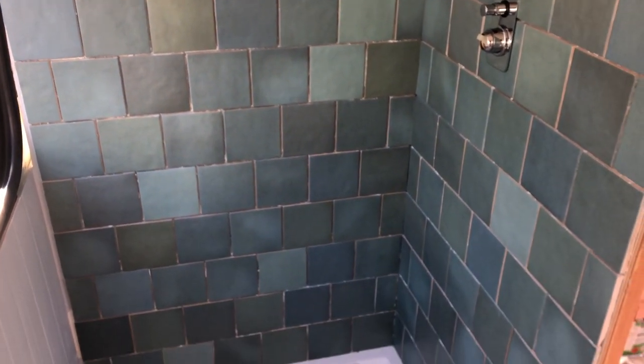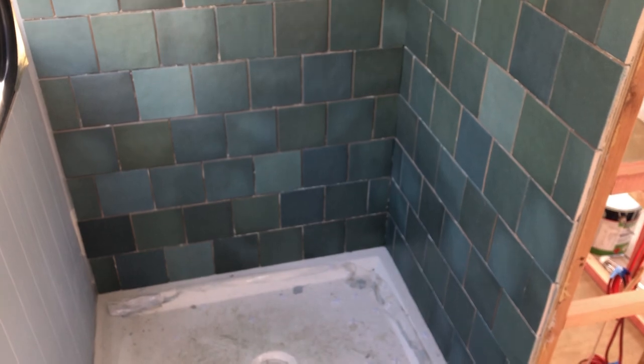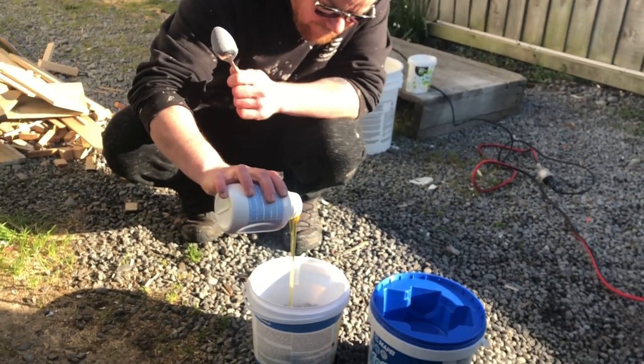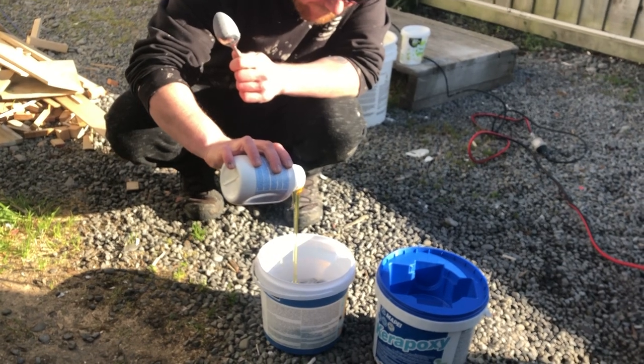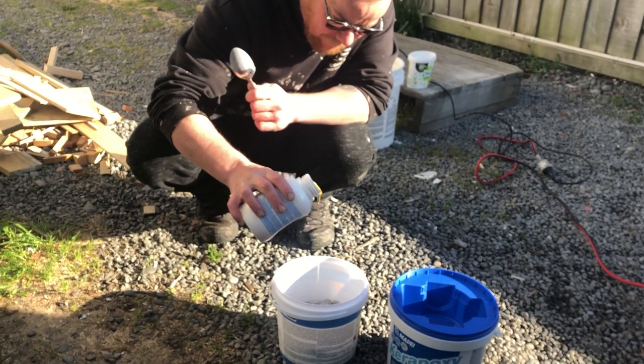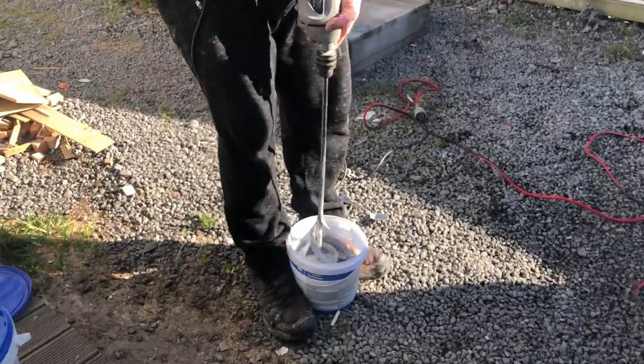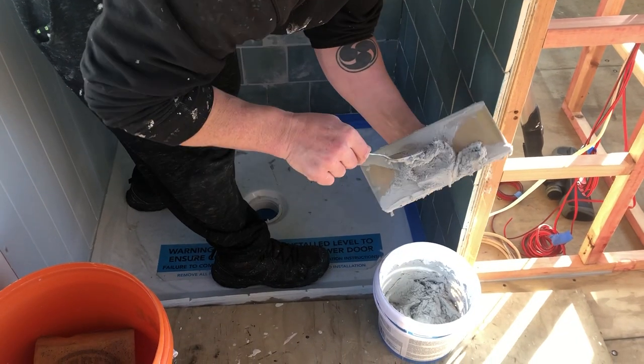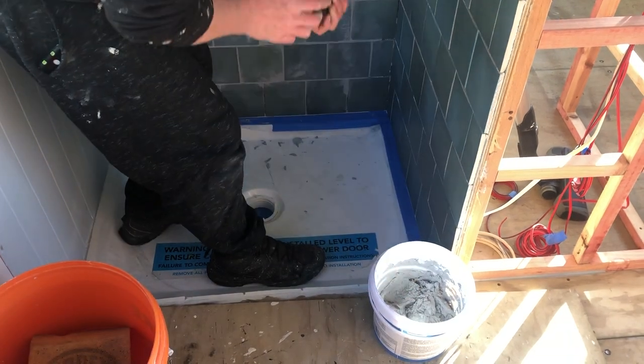To make sure the tiles hold up to the movement of the bus, we braced our walls well and used a flexible epoxy grout that won't be as prone to cracking as normal grout might. Mixing the hardener into the epoxy grout. This doesn't feel like we've got much time.